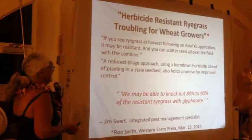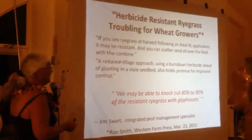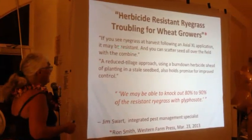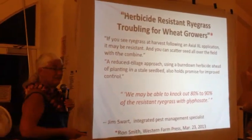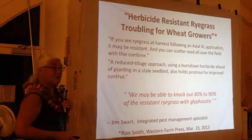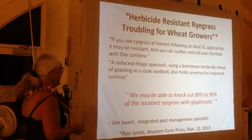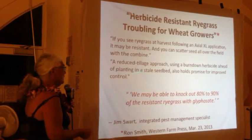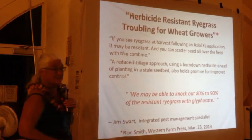This is something I got from an article talking about pest management. If you get ryegrass mixing with the wheat, that's not good, because that's a weed. It may be resistant, so when you harvest wheat, you can scatter the seed of the ryegrass all over the place, and you'll get a lot more ryegrass next year. So you can kill the ryegrass before you harvest the seed by putting glyphosate on it. I mean, that is like, oh my God. So then you do this approach where you use a burn down herbicide, and we may be able to knock out 80-90% of the resistant ryegrass with glyphosate.